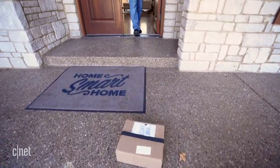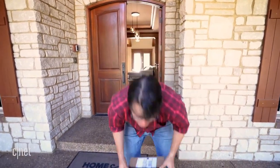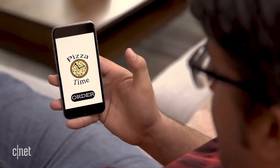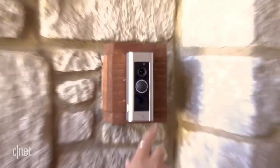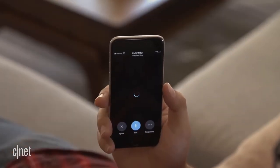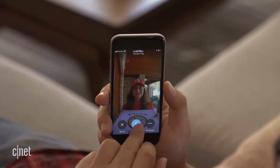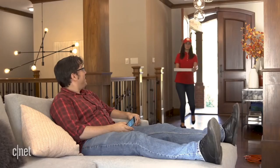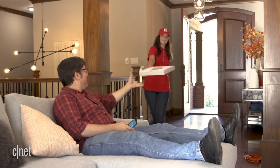Now that I've scared off that porch pirate, it's time I kicked back and chilled for the rest of the afternoon. So I'm gonna see which of these doorbells can help the most if I'm feeling particularly lazy. I order a pizza, because what better way to celebrate a relaxing afternoon? When the delivery person arrives, she rings. I hear the chime and get the notification on both of the apps. Both offer two-way talk, so I can say, come on in.